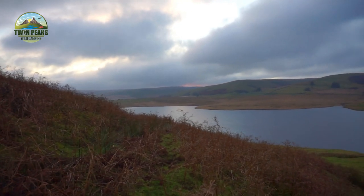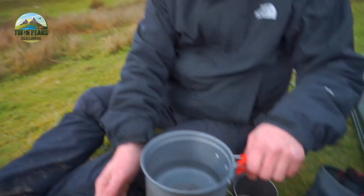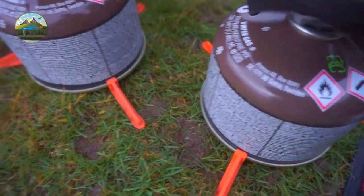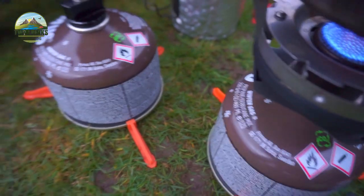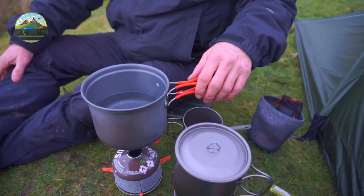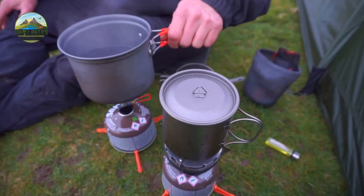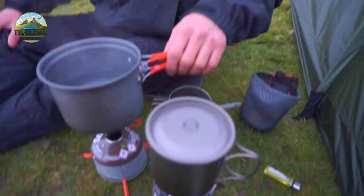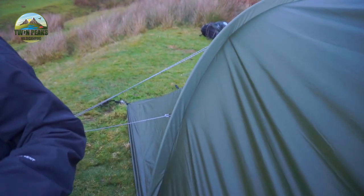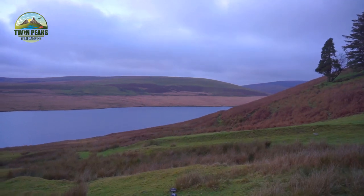The light's fading pretty fast here now. It's 3:45, and by about 4:30 it'll probably be pitch black. But we're going to warm up with a brew, and we've got some winter gas. It is pretty cold here. Our cameras were playing up earlier. I think the batteries were cold, so they weren't working properly, but this is working fine at the moment. So we're going to have a cup of coffee, and then probably have a fire in the bothy, have some tea later on, and then come back to the tent. At the moment, we're just admiring this view, which is so peaceful here, you can hear a pin drop.